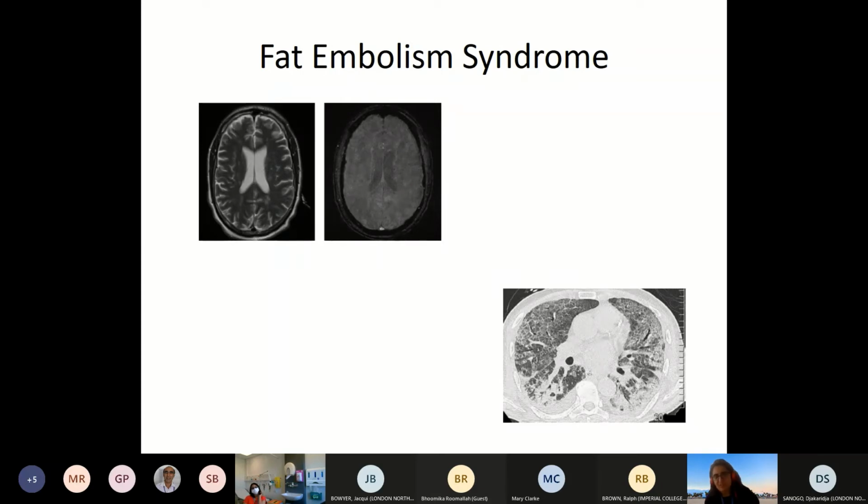We've had a couple of patients recently who have come in and been treated for fat embolism syndrome, and have done very well. But you do have to have a high index of suspicion, and it does have a very high mortality rate associated with it.